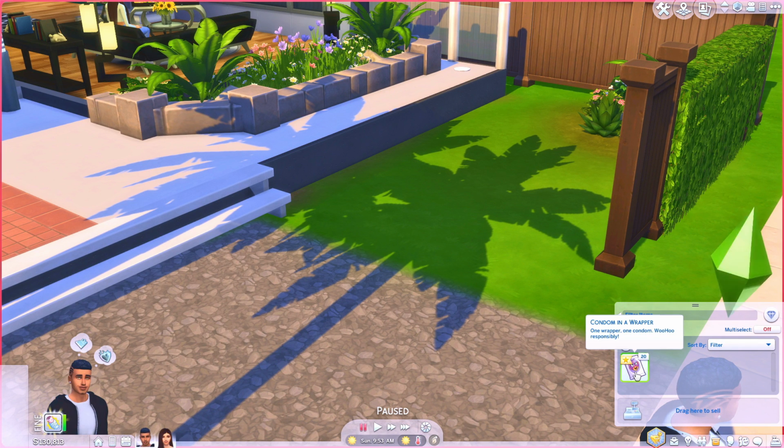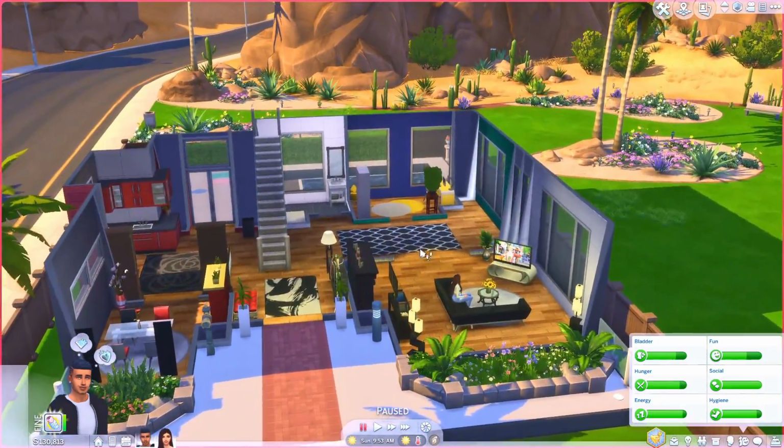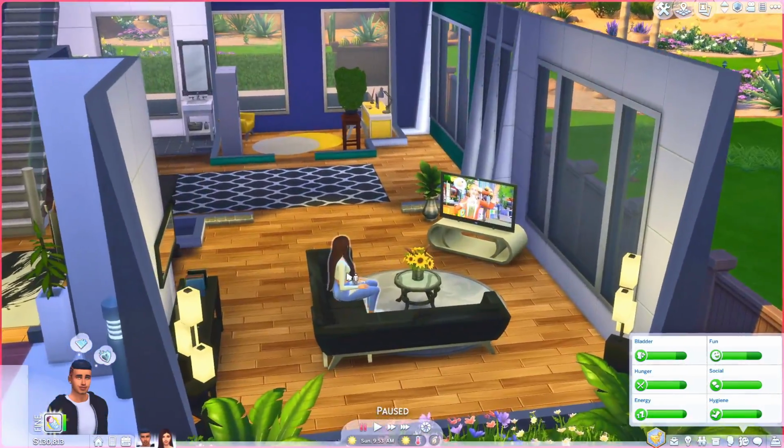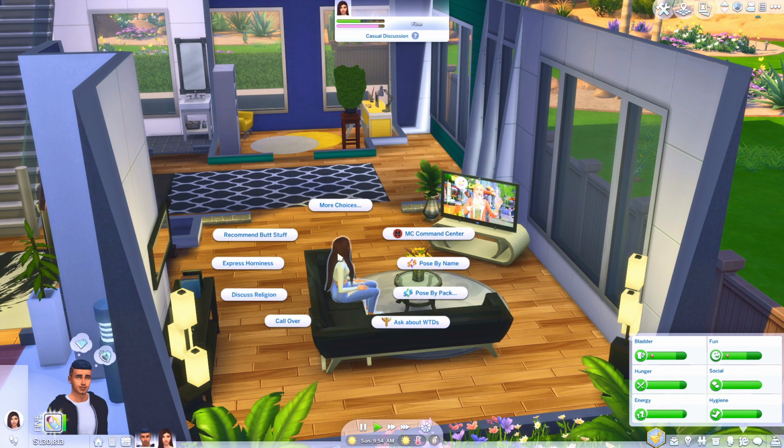So these are the condoms. It just says condom in a wrapper, and basically you just leave it there and supposedly it will just work. So that's kind of cool. You don't really have to do anything. I am curious now if we do discuss having a baby again, if it's going to be different since we have set him to feel different about that.